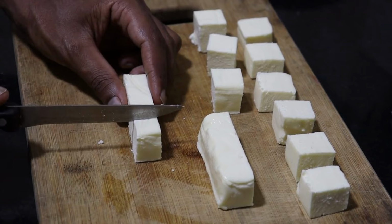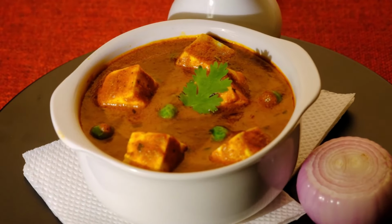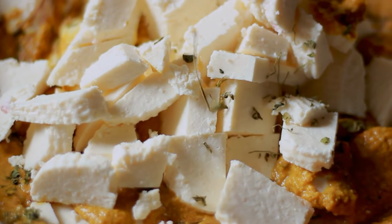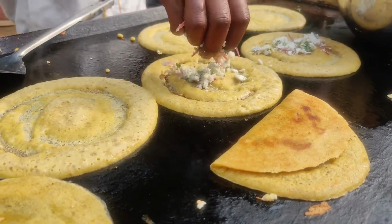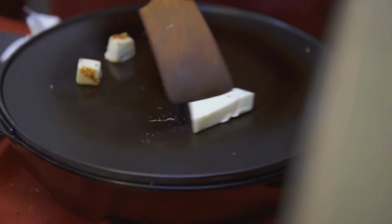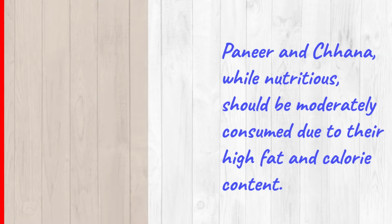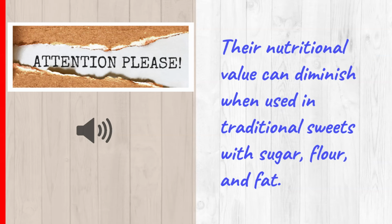The art of creating paneer, underscored by its simple and accessible production methods, truly stands as a testament to its status as a staple in Indian cuisine and beyond. This process, steeped in tradition, not only produces a versatile ingredient but also reflects the rich culinary heritage from which it originates. While paneer and chana are indeed nutritious, moderation is key due to their high fat and calorie content. Additionally, their nutritional value can diminish when processed with ingredients such as sugar, flour, and fat to create traditional sweets.